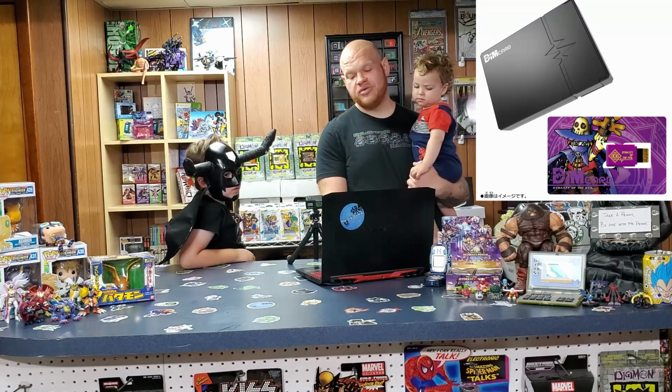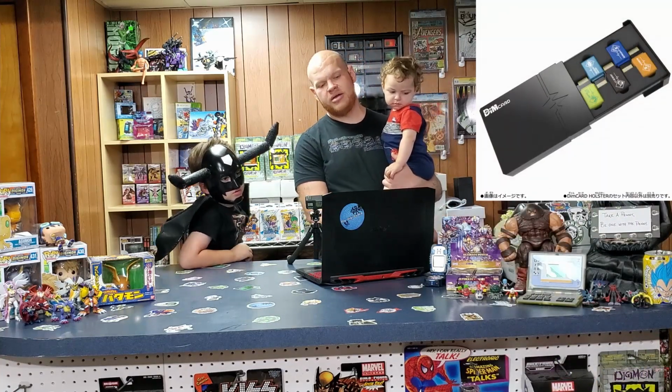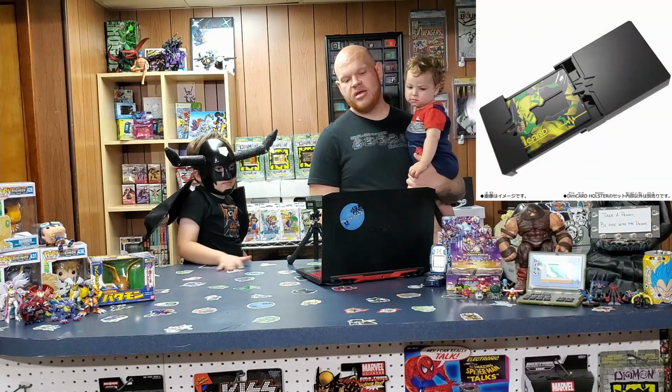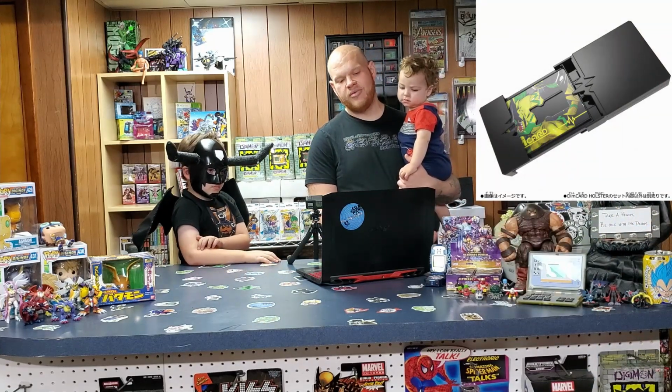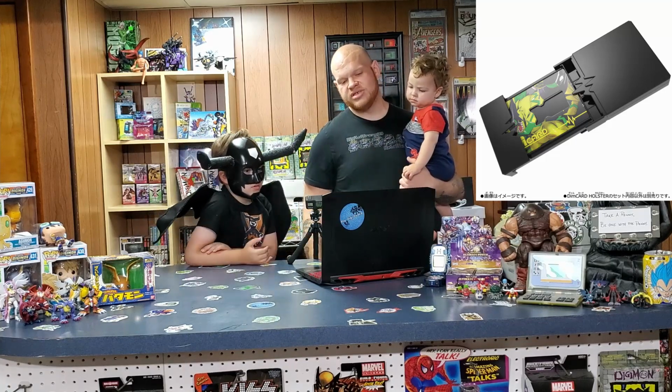But the case is pretty cool. The case opens up and it stores 5 dims in there. It kind of slides open like that, and on the back side of it, you can store your dim cards. I really like how it's got that pulse zigzag thing that connects the two. I think that's a cool design.